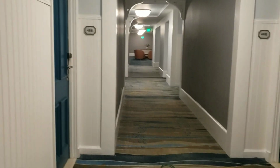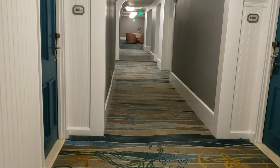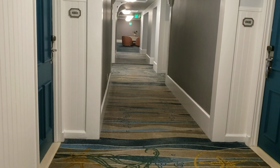The pool closes at 11. So we're a little bummed. Not a good way to start off our trip to Orlando, Florida. We're just waiting for someone to come down this hallway and rescue us, reset our room. Hopefully we can get drinks and go to the pool.